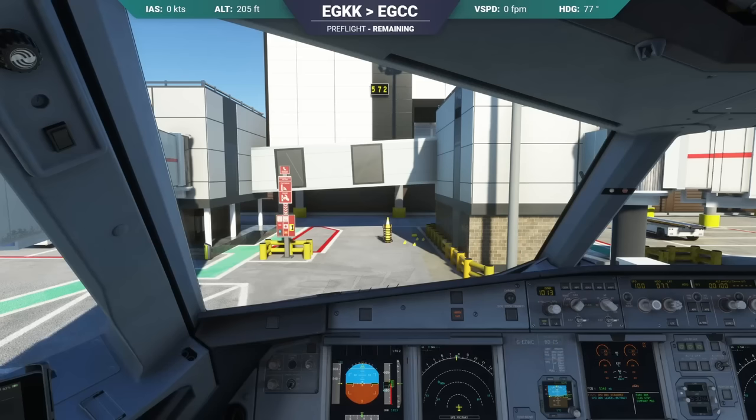Gatwick Tower, good evening. EZY212 at stand 572 with information Uniform on board, aircraft type Airbus A320. Request IFR clearance to Manchester, please. EZY212, Gatwick Tower, cleared Manchester, LAM 1Z departure, squawk 0376, flight level 100. Cleared to Manchester, LAM 1Z, squawk 0376. EZY212, correct.